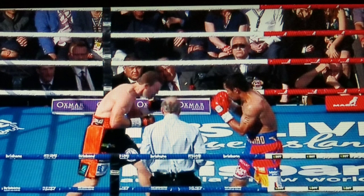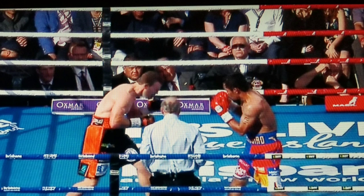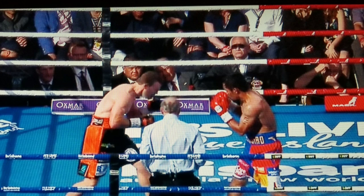They're going toe-to-toe, last 10 seconds. They just stopped the fight early. It was 10 seconds left on the clock. I don't know what that's all about. Anyway, guys, I'm going to stop this real quick and wait to hear the decision.